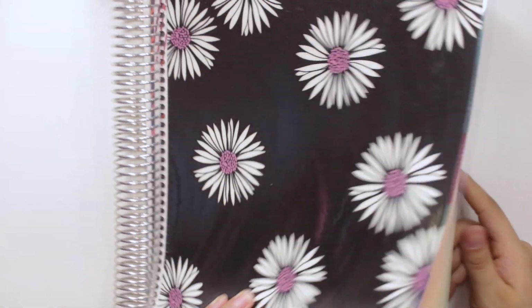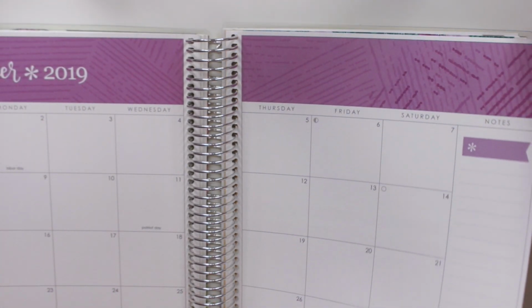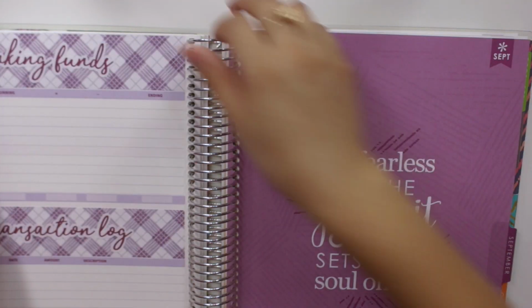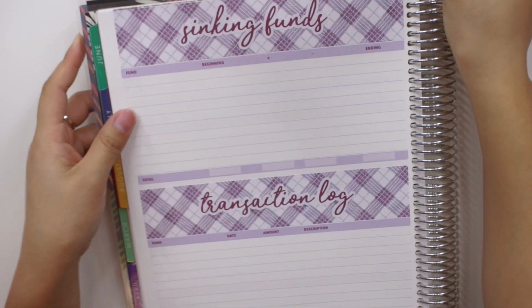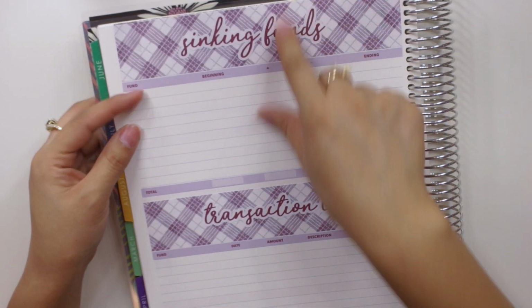And then last but not least, let me show you guys the 8.5 by 11, which is this big ol' planner. So this is the purple shade that I was talking about from Erin Condren. So first we have our sinking funds. This is the plaid washi on top of sinking funds.